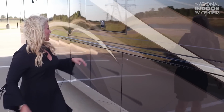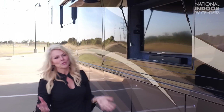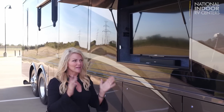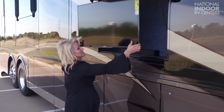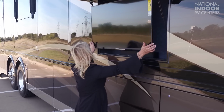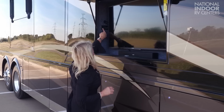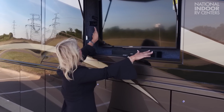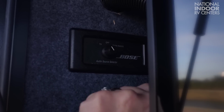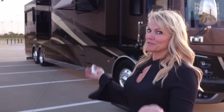Now we have our exterior entertainment center. So what's a tailgate party without a TV? They've put it on a swivel so that we can direct it to where we have the best view for our guests. We also have a little button here that goes from TV. This is with your Bose sound bar, and you can do TV, or you can just turn it to radio or to off.